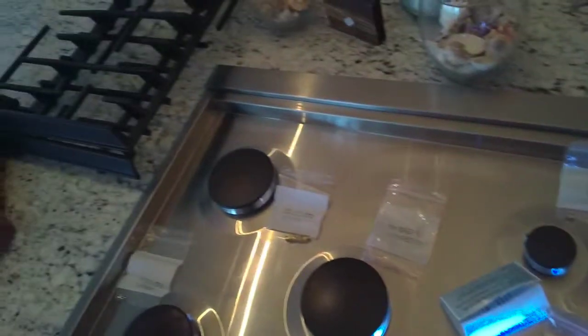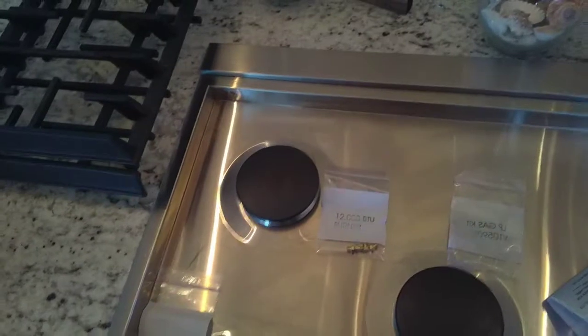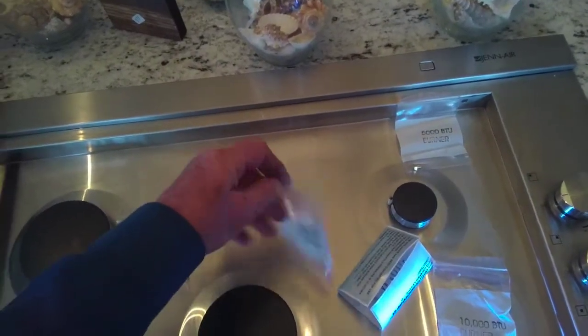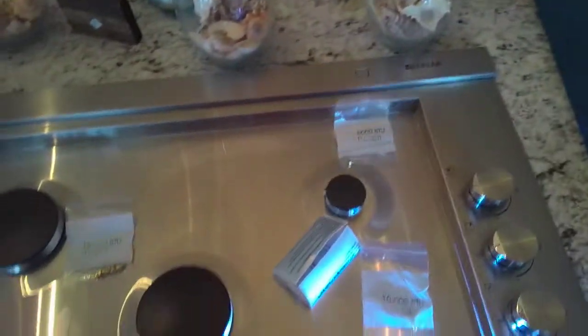You see, what I'm doing is lining up the orifices by size: the 12,000 BTU, the 9, the 7. I'm putting them right next to the burners that they match so that I don't mix them up and put them in the wrong place.